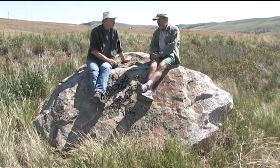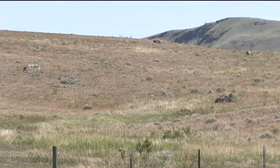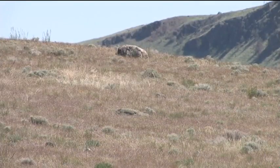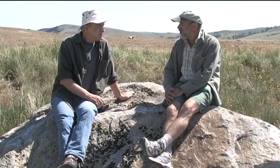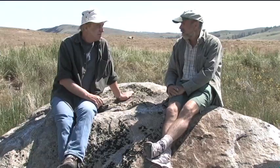There are a number of boulders in the landscape behind us that have been dropped onto the surface in a similar way, and these were rocks that were carried in the ice, obviously from geologic formations further to the north here, as this Cordilleran ice sheet moved through this part of the plateau.